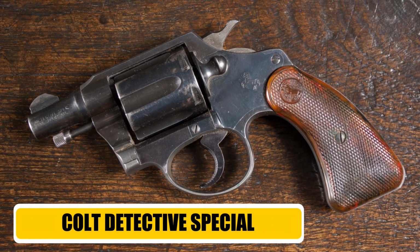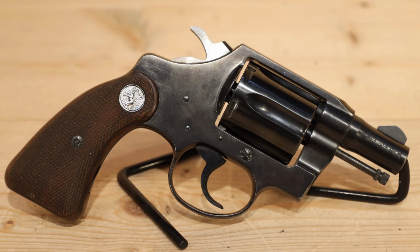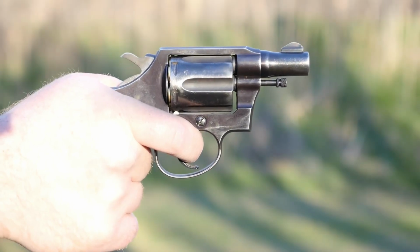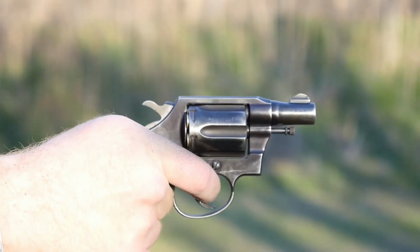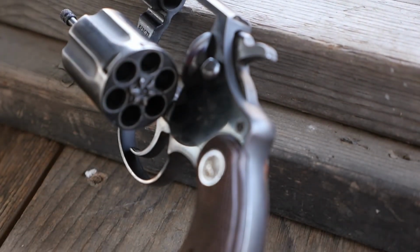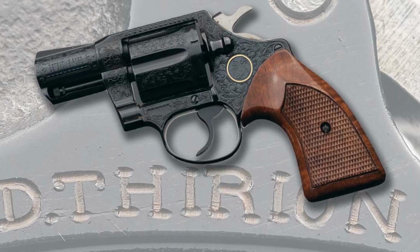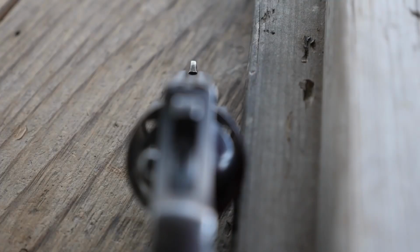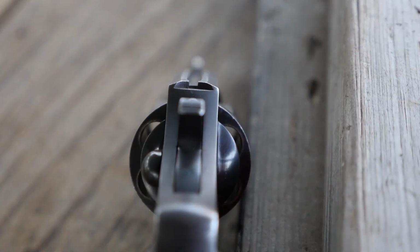Number 7. Colt Detective Special. Now this one is legendary. Colt launched the Detective Special back in 1927, and it instantly rewrote the rulebook on concealed carry revolvers. Built as a 6-shot chambered in .38 Special with a 2-inch barrel, this little wheel gun gave detectives the firepower of a full-service revolver in a package small enough to hide under a suit jacket. Law enforcement plainclothes units carried them everywhere. Civilian carriers followed suit, and Hollywood sealed the Detective Special into American gun culture forever.